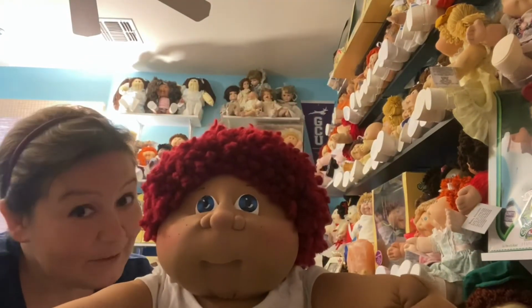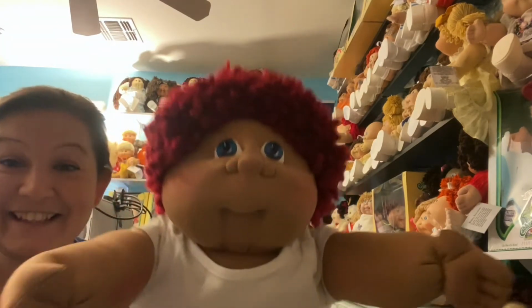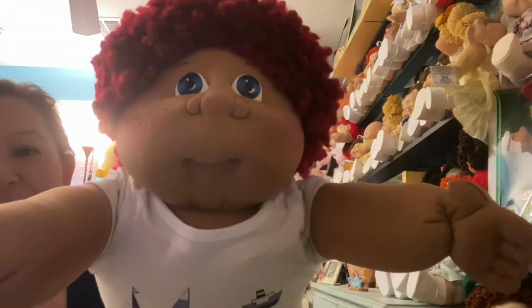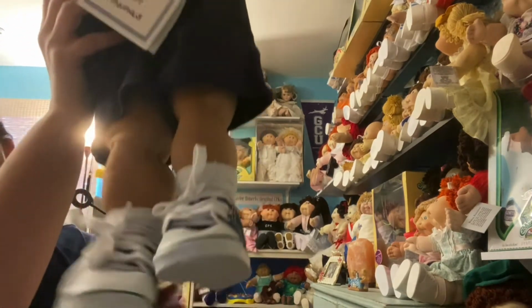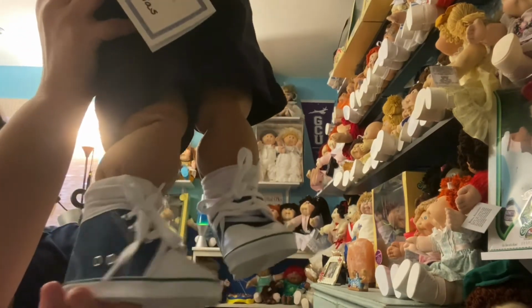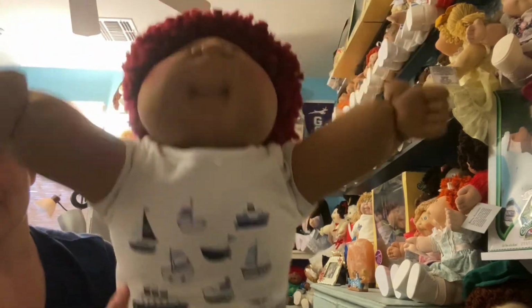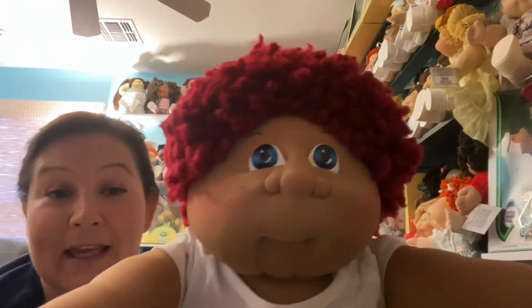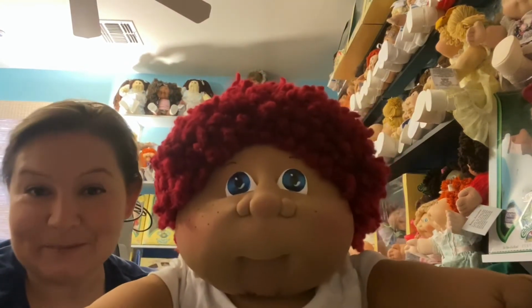And could he possibly be any cuter is the question I ask you today, because look at him. He is just so darn cute. He's got, oh my God, look at the little sneakers. I absolutely love them. His whole outfit is just adorable with the little sailboats. He's a cutie.